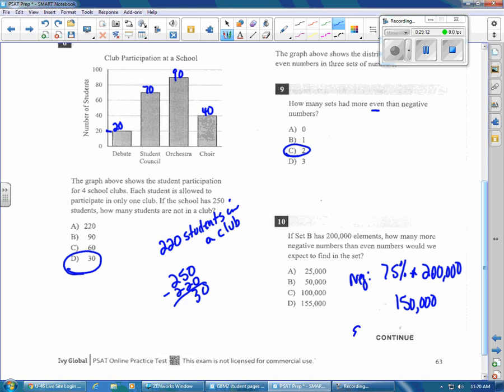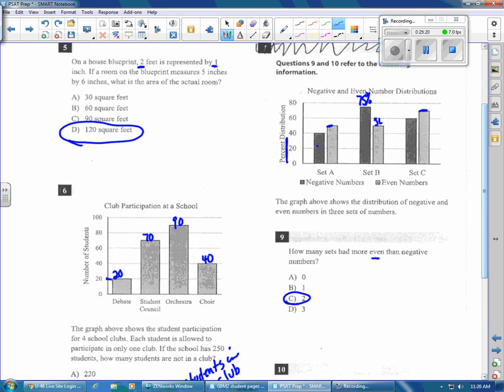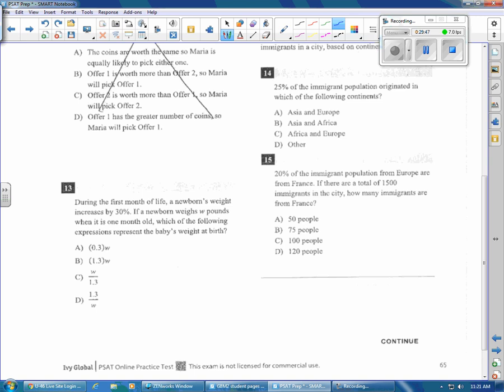And the even numbers look like 50%. So 50% times 200,000. I guess I could show my work. I knew that one to be 100,000. So how much greater is this than this? 50,000. Okay. We're not going to do 12 and 13.